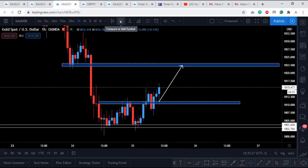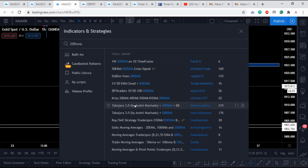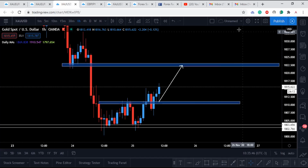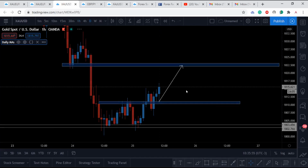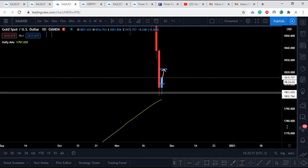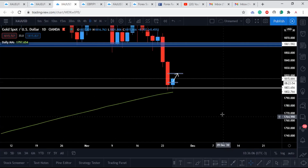Let me put the 200 SMA. Here is the 200 SMA. Just go on the daily moving average, and we will change the setting of that moving average. So this is a 200 SMA, right? Yes. So we have a daily chart here, and you are right. So this moving average also supports the daily level as well, basically. And this is what you are trying to say.